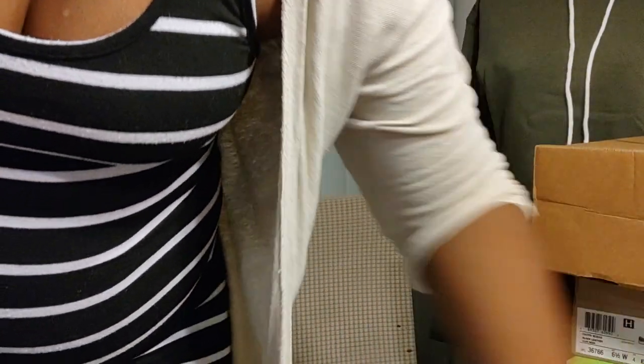So in this box, there were 1, 2, 3, 4, 5, 6, 7, 8, 9, 10, 11 pairs of shoes. Maybe this is not a shoe box here. What is this thing? I don't know what this could be. Let me see.